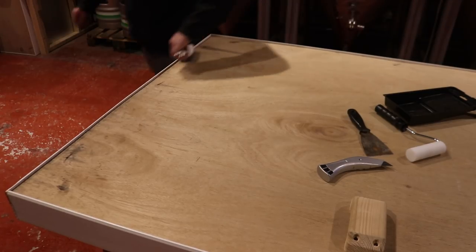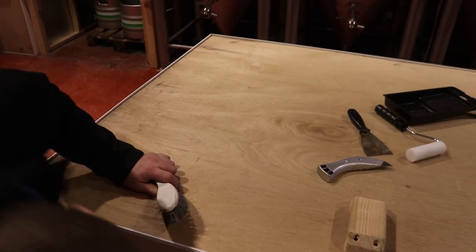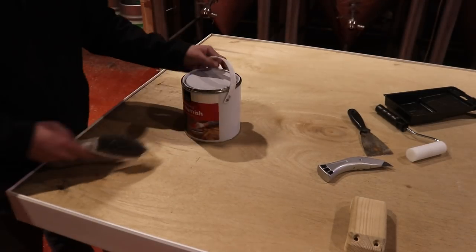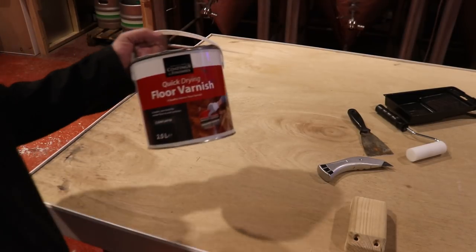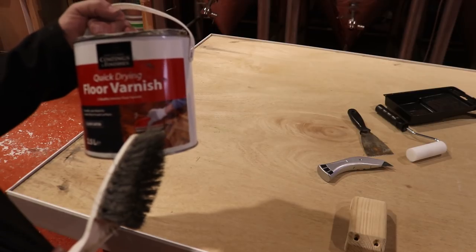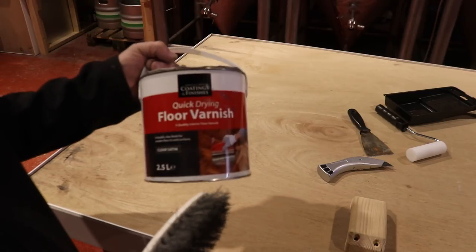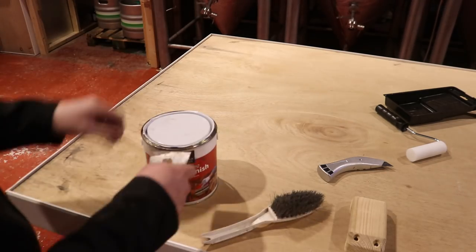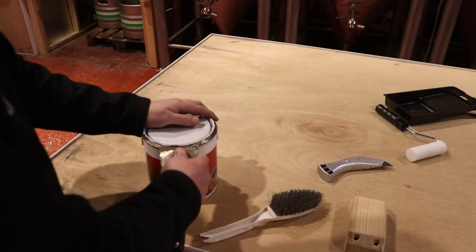So where is that varnish? Here we go. I'm not really recommending this stuff. The quick drying varnish from Wilko's is probably the best on the market, but we've got some of this floor varnish and I just want to use it up to get rid of the tin before it actually goes hard in there. So I'm just going to ping the lid off.